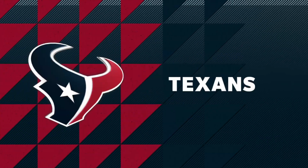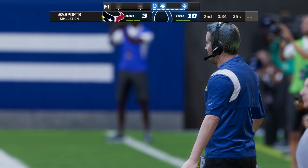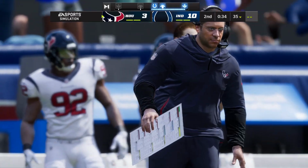Something to build on, maybe. Yeah, go ahead and raise the banner, right? But wave the flag. That's good. Got points. And now, as you said, they've got something to build on as they get ready for the second half.